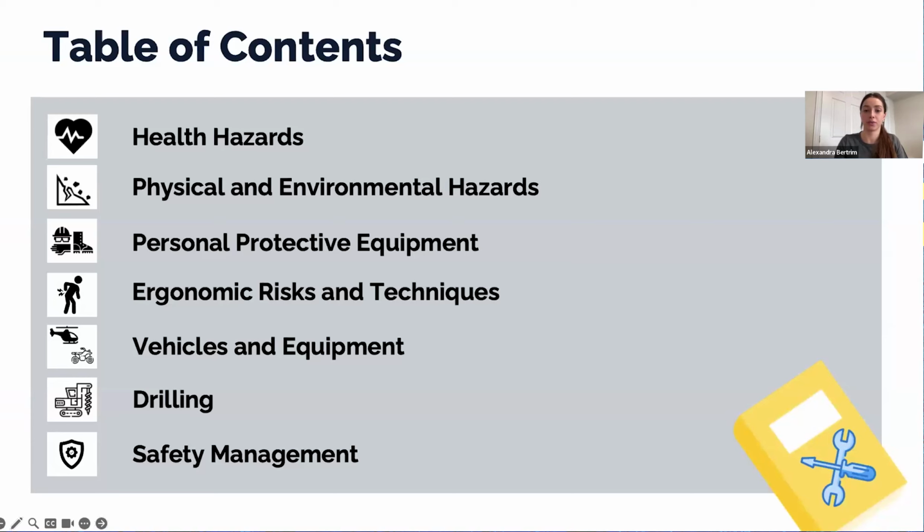The fourth chapter relates to ergonomic risk and techniques and provides talks on activities such as how to lift and carry safely, as well as how to use non-powered tools ergonomically. The fifth chapter focuses on vehicles and equipment, and we have talks that cover activities such as working in and around helicopters safely and how to practice safe driving behaviors. The sixth section is dedicated to drilling operations, and this chapter includes talks on safe drilling practices, as well as conducting hazard assessments and handling drill heads properly.